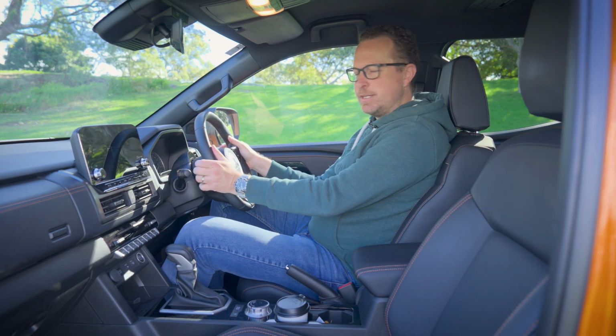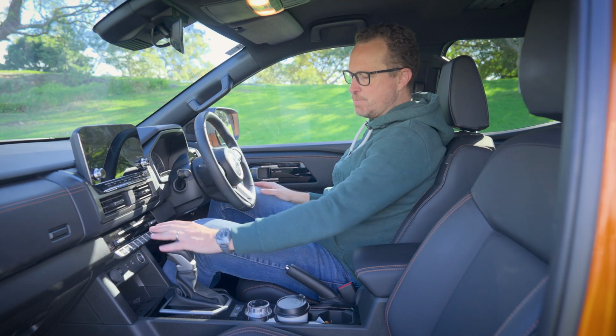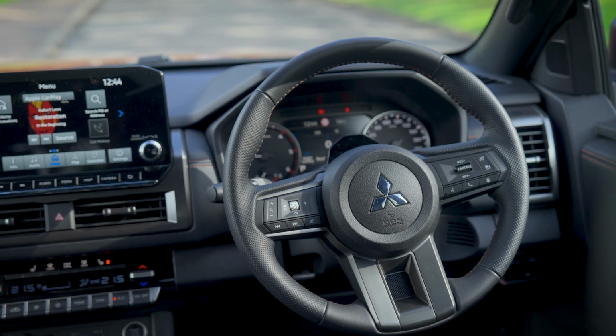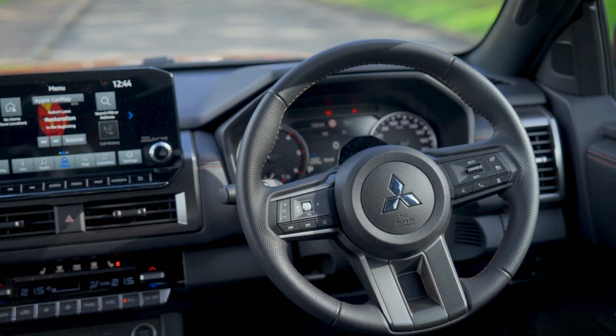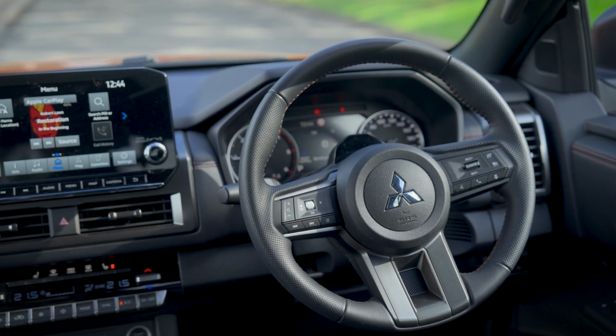No paddle shifters in the current Triton. We've lost those in this model. You can change gears manually with the gear shifter, but the steering wheel is brand new and I really like it. It feels and looks much more appropriate for a vehicle like this, unlike the last one, which looked like it came out of an old Mitsubishi Magna.